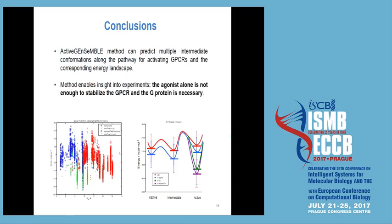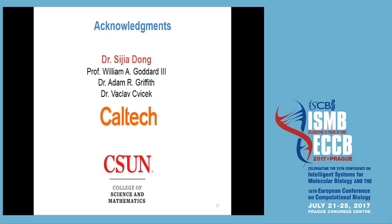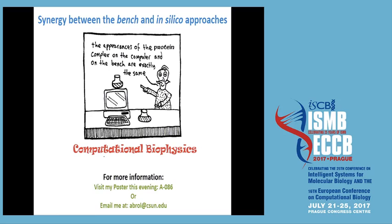So we have a method called ActiveEnsemble that allows us to predict multiple GPCR conformations, and many of them are active, and they can have different binding profiles to different signaling partners. The method also enables new insight into how these proteins activate. This grad student did most of the work, and Adam and Vaclav helped with some of the scripts. I'll leave you with this message, and if you have more questions on my poster, you can visit me this evening. Thank you.